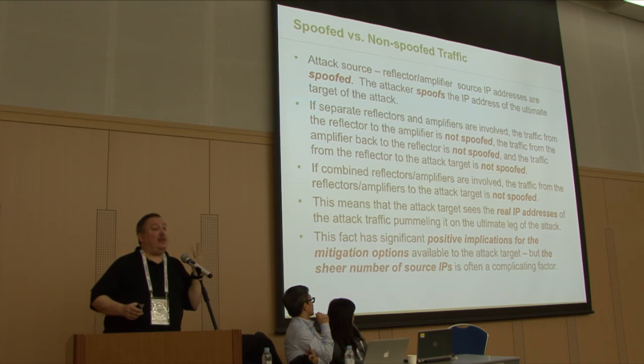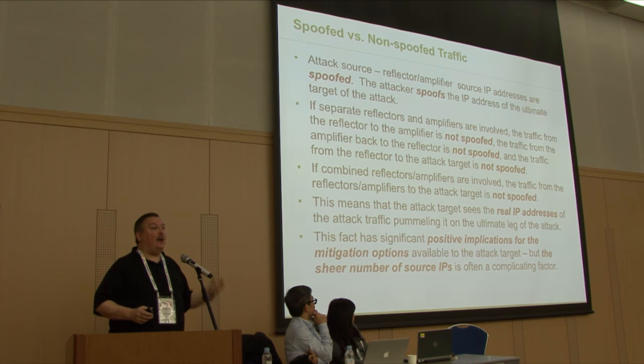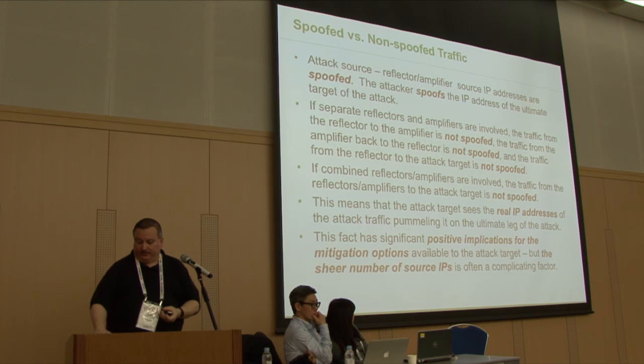And so that actually has a positive effect in terms of mitigation, because you can say, okay, it's a reflection amplification attack, and the systems that are pummeling me are being abused by some other attacker, but those source IPs are not spoofed, so I can black hole them, or ACL them, or what have you.